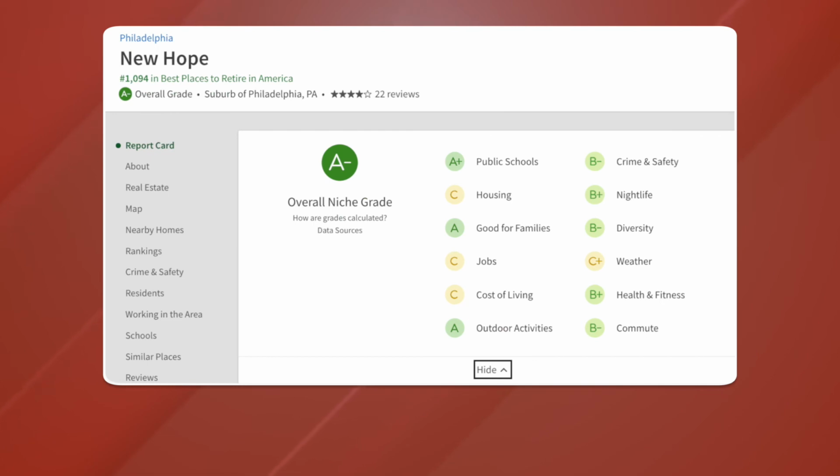According to niche.com, let's take a look and see what New Hope is rated. Niche gives New Hope an overall A- rating with an A+ public school, a C for the housing, a C for the cost of living, and an A for the outdoor activities, probably due to the Delaware River and all of the walking paths and trails around the Delaware River.